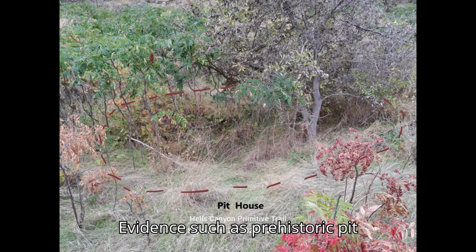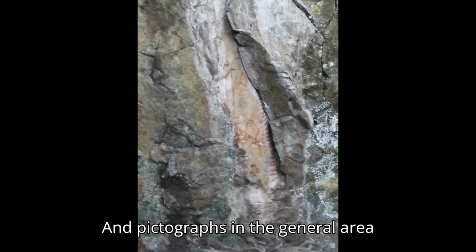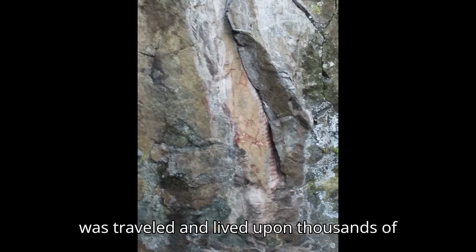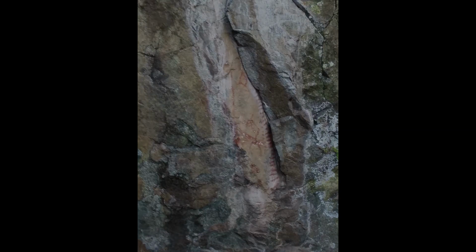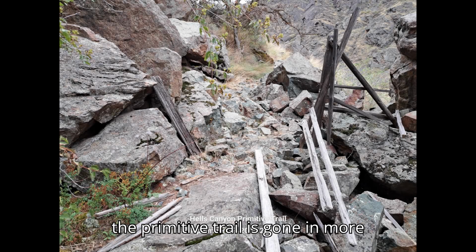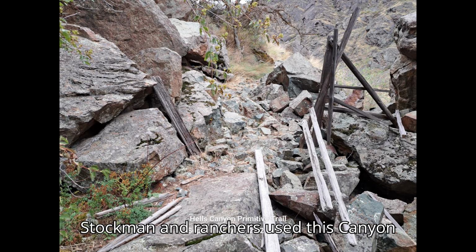Evidence such as prehistoric pit houses and pictographs in the general area indicate this streamside trail or route was traveled and lived upon thousands of years ago. Even though most of the evidence along the primitive trail is gone, in more recent history, we know that miners, stockmen, and ranchers used this canyon beginning in about the 1870s.